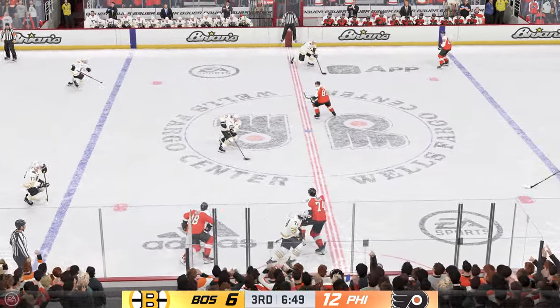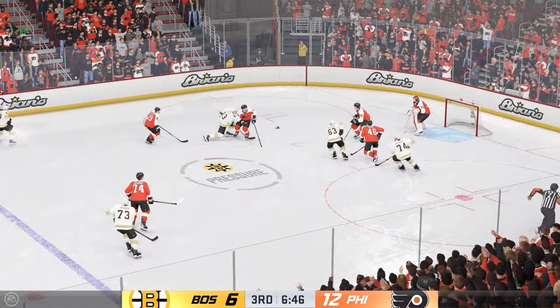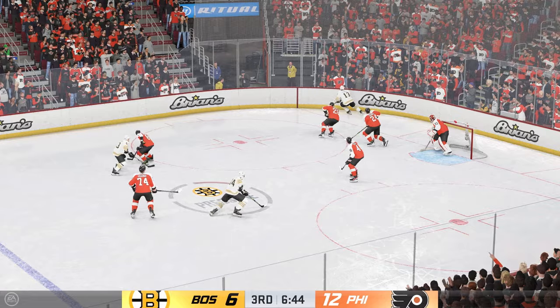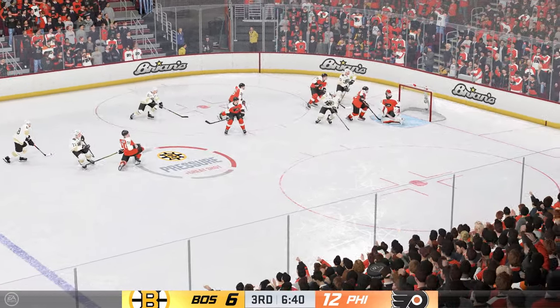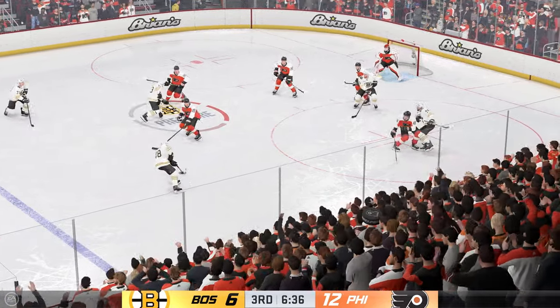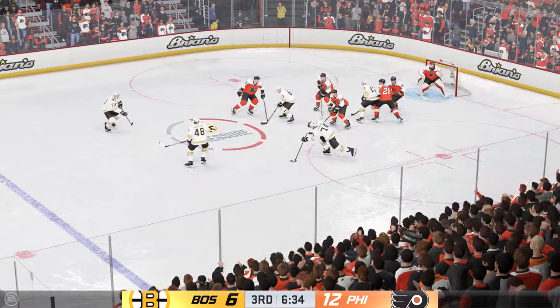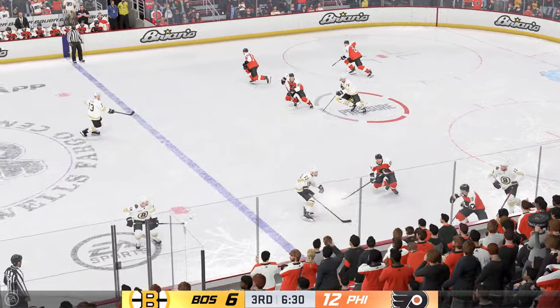Boston's got it in their own zone. Nice dish from the left wing. Takes a shot. Too many bodies in the way. Slides it back to the blue line. Oh, what a save by Ersson! The key to being a great goaltender is not giving up second shot opportunities, and it's playing the rebounds to the corner. He does an excellent job here.